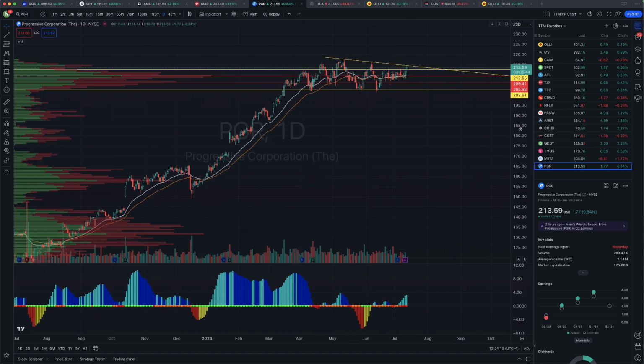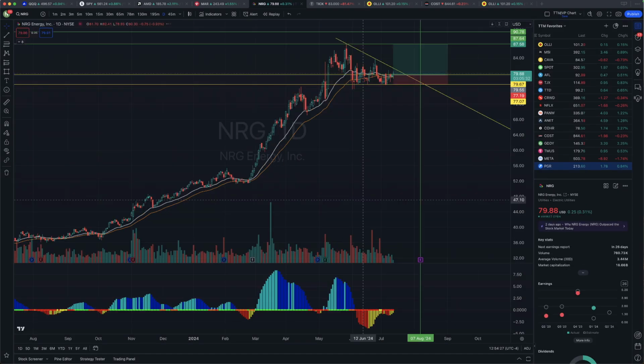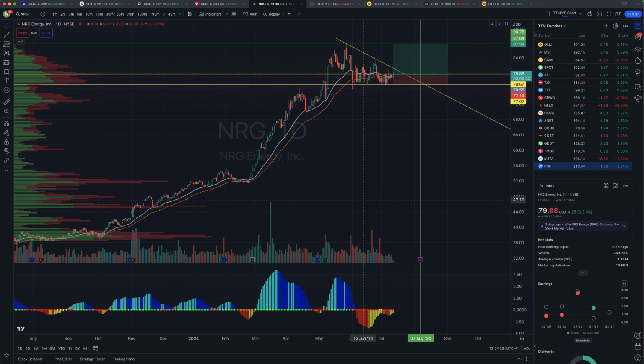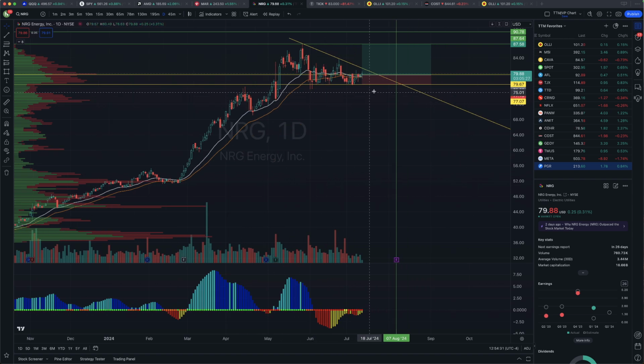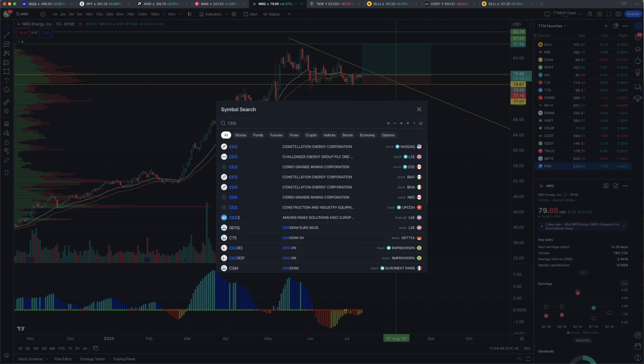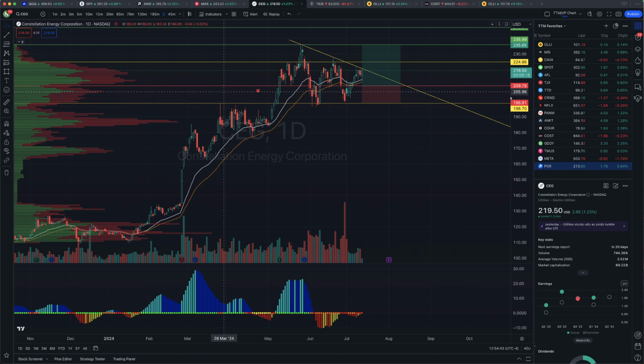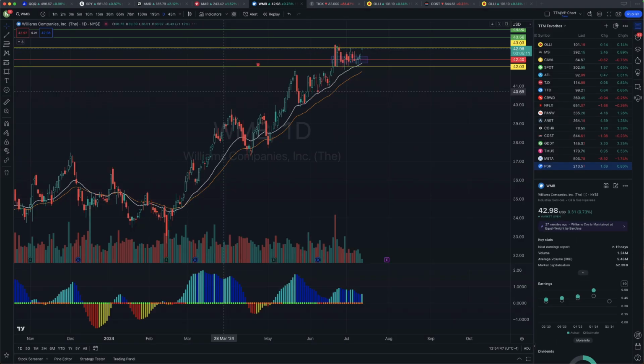That one has earnings in 2 days, even though it says it had earnings yesterday here on TradingView. So we're going to wait and see how that reacts to earnings. But that's a nice chart. We marked up your energy, right, which is a great chart, but figured stop levels, targets, and risk reward. We marked up CEG. It's not ready. There's not an entry here, but we know where we'd like an entry.